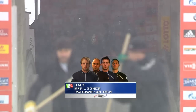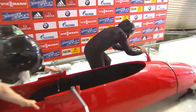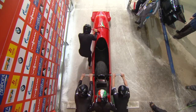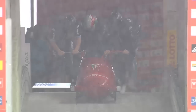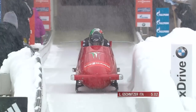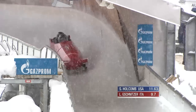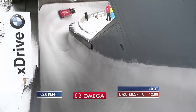Not Sebastian Vettel, no. Good call, though. It is Lucas Schnitzer of Italy with Samuele Romanini, Costantino Ughi, and Giorgio Berdini on the Italy 2 sled. Sam Romanini. Look, he pushes up front. Yep. One of the few drivers that push up front with their feet in the ice. Look at Fabio Tosini. Yeah, built the sled. Look at the push bar still out. That's not good for the speed. Way off. But hey, it's good to see Italy with two sleds.